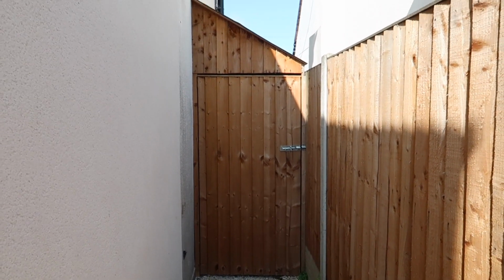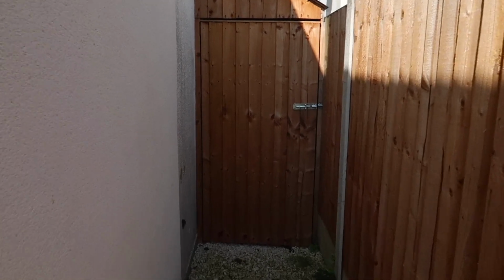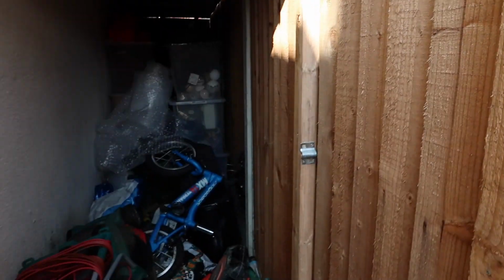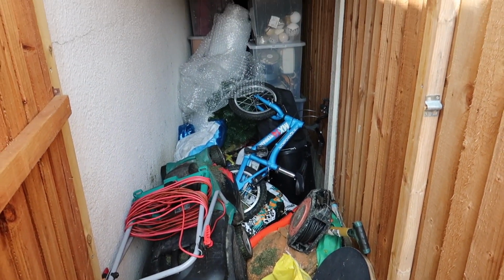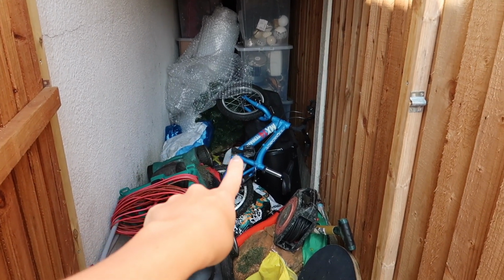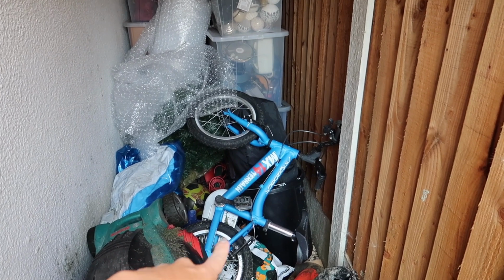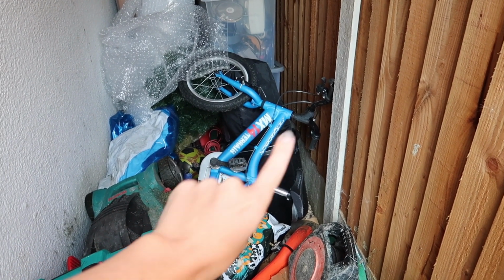Right, this is our shed. So we had this kind of like lean-to thing built on the side of our house, and it was really tidy before when we first had it done, and now, as you can see, things have just been thrown in there. That bike is like a 14-inch bike. I mean, Jamie hasn't ridden that bike for probably 3 years, and it's just in there.